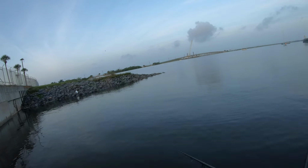So after fan casting around looking for some bites, I end up looking to the right down the piling wall and notice there is a massive school of fish moving on the surface right there. After casting at whatever that school is, I didn't hook up, so I'm trying to hurry up and get down the pilings, see if I can catch up with them and bomb a cast down there.